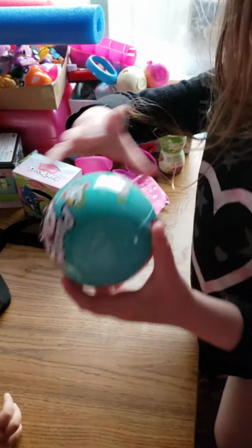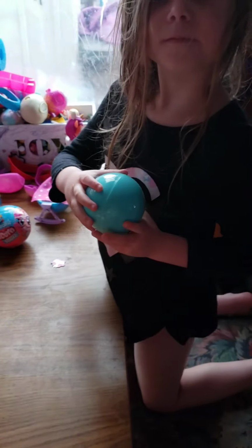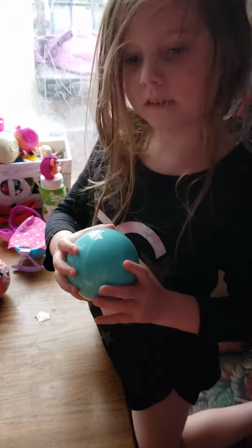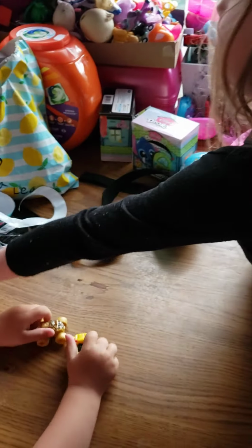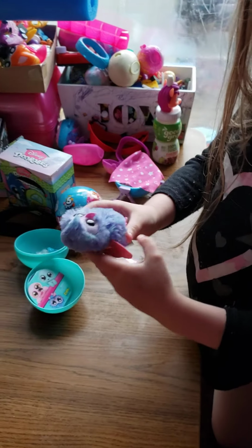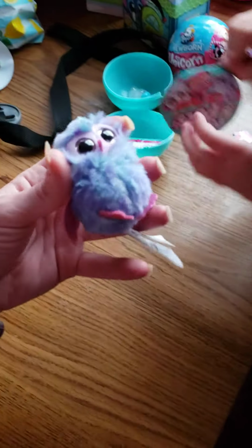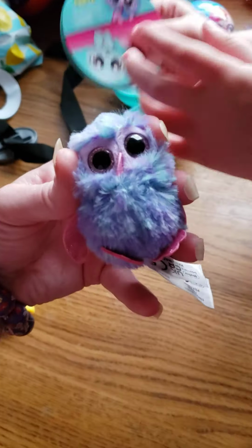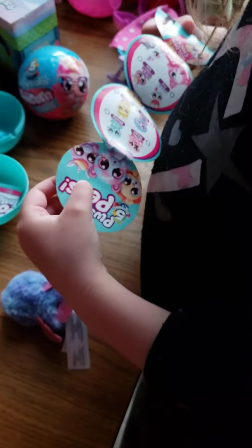Okay. Let's do the puppy one first. The puppy first? Okay. Yeah. Okay. All right. Got the plastic off. Now open it. Okay. Oh, squeeze. Woo! Whoa. Oh my gosh. It's a cute little birdie. A baby birdie. So cute. And let's see on the checklist. See what its name is.